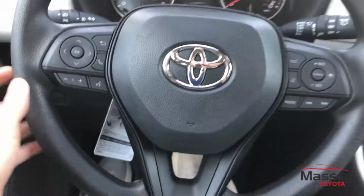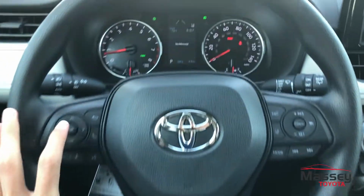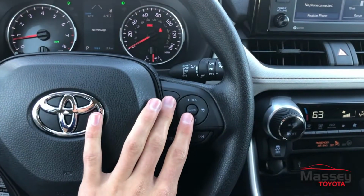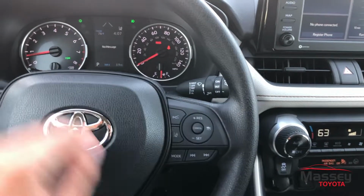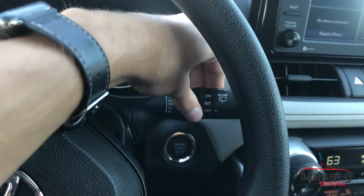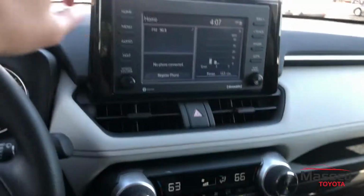And coming in, here we do have your urethane 3-spoke wheel with your 4-way D-pad for your center LCD and your gauges, as well as Bluetooth phone, voice commands, as well as your audio controls. Cruise over here with your lane trace and lane keep, dynamic radar. Over on the left, you do have your automatic LED headlights, automatic high beams and fog lights. Over on the right, your variable intermittent speed wipers and rear wiper controls. Turn down that fan a little bit.